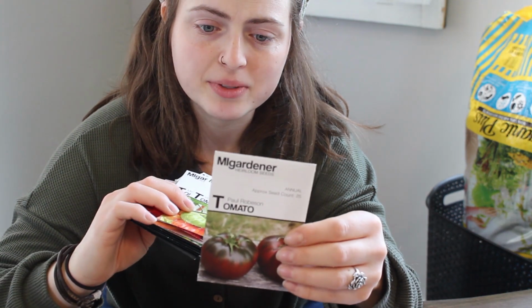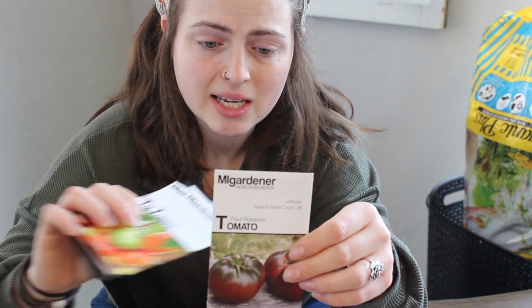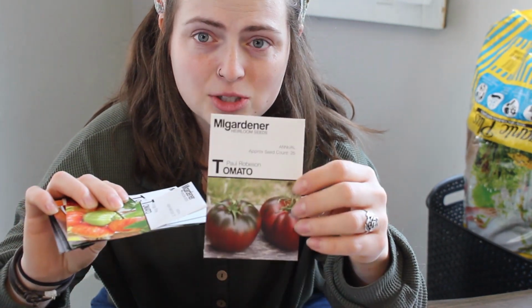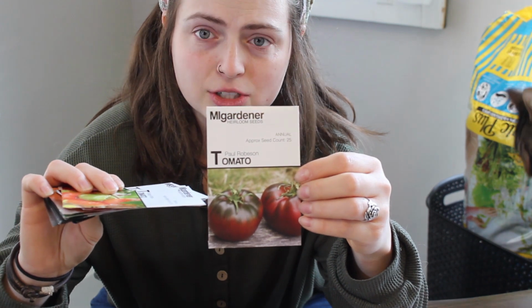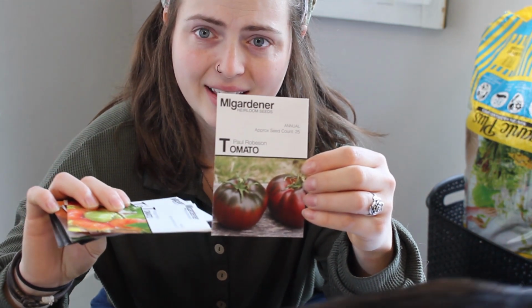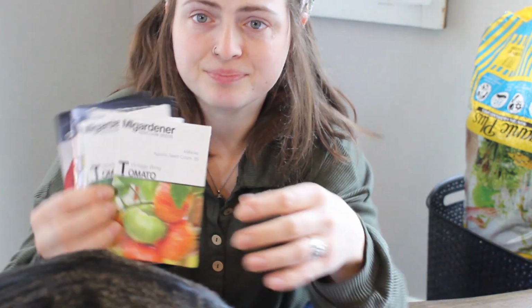And then I have the Paul Robinson. I grew this one last year, and it was probably one of my favorite tomatoes. It has a really smoky flavor to it. So when it is ripened, it will have green shoulders and a purplish red end or bottom part. This one's also an indeterminate variety.